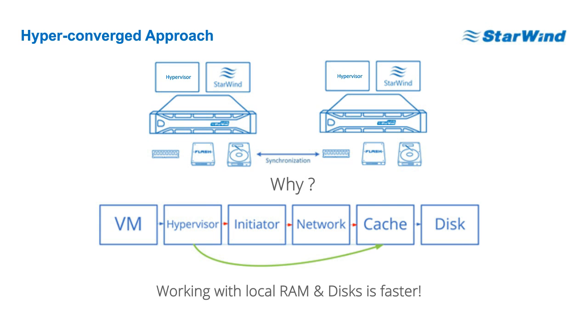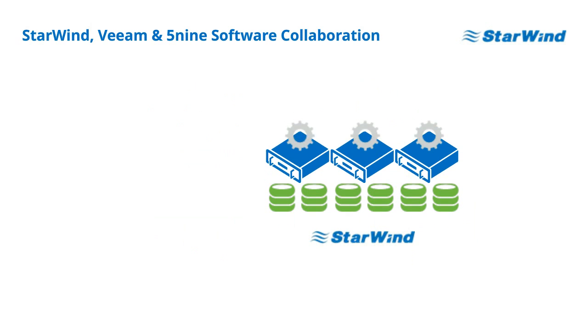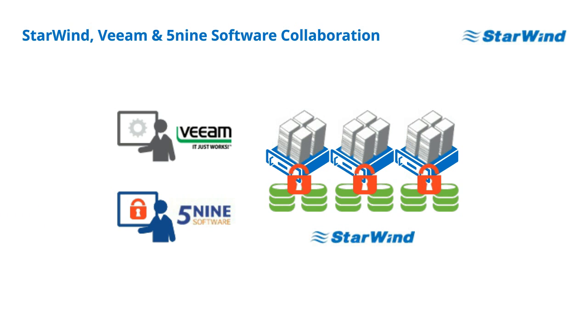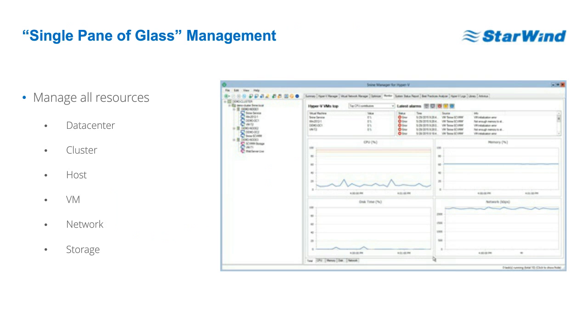So this is just the storage approach. And as I said, we have partnered with Veeam and Five9 to deliver a really unified solution. And we have developed a management platform which is unified. So Five9 started with doing a really good job for making Hyper-V management simple and intuitive. So basically, they have provided a really convenient tool for managing Hyper-V on all levels.